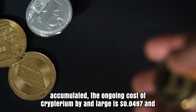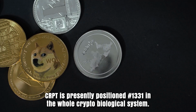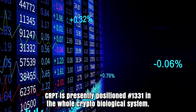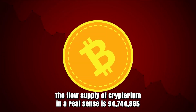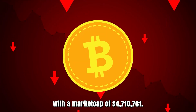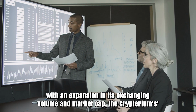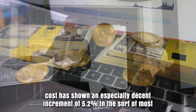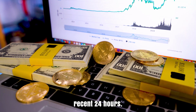The current price of Crypterium is $0.97 and CRPT is presently ranked #1331 in the whole crypto ecosystem. The current supply of Crypterium is 94,744,865 with a market cap of $4,710,761. With an increase in its trading volume and market cap, the Crypterium price has shown a decent increase of 5.2% in the last 24 hours.